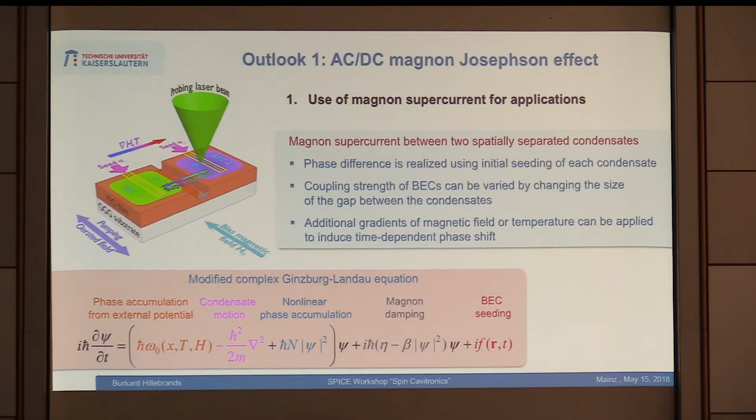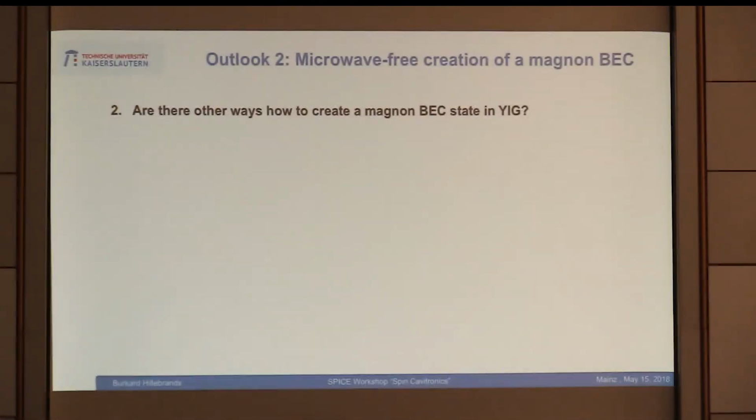There's more we want to do. The next experiment, I'd like to advertise, is of course now going to a real Magnon Josephson scenario. Here's one experiment we are proposing. Just two of these condensates weakly coupled with a weak link in between. And of course, we can now measure locally with BLS what the phase is, so we can even inject the phase here because the Gross-Pitaevskii equation allows us to do that. And so I hope next time I can report about AC/DC Magnon-Josephson effect measurements.